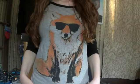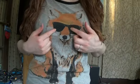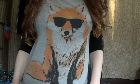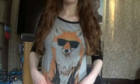By the way, this is my outfit today. I am wearing this really adorable fox shirt that I got at Target. Isn't it adorable? He's wearing these cute little sunglasses. He's like saying, "What's up? Hey baby." Oh yeah, baby. But he's so cute. I love foxes. They're like mystical, beautiful creatures.